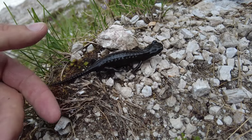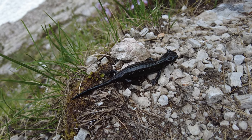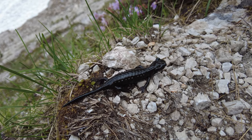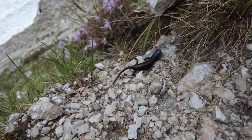The alpine salamander. I'm not sure if this is the proper English word, but we call him planinski močerad in Slovenian. There he goes.